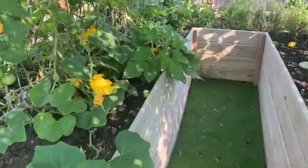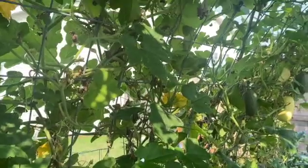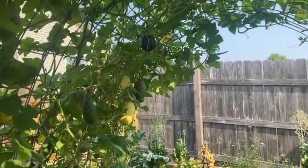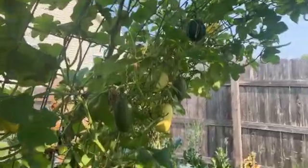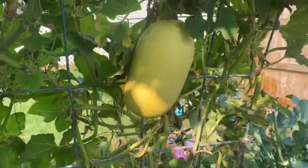Inside we have squash growing on the bed, and then also 3 kinds of squash growing on the arch. We let them hang down for a while. Actually, we're getting to the point in the summer where I need to support them, and how I do it, you might laugh at me. Look at this spaghetti squash. It definitely needs to be supported. I use a pantyhose, like nylons.